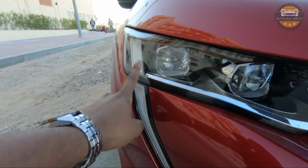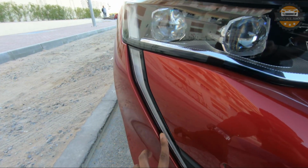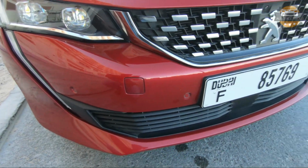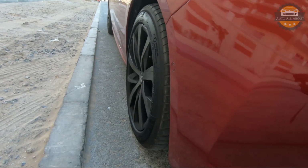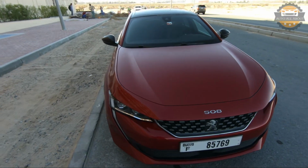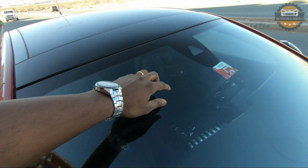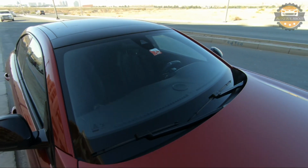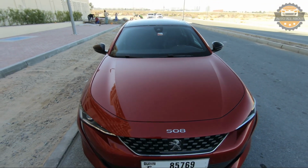And on the sides, we have these beautiful daytime running lamps, which act as the indicator lights as well. And also there are some parking sensors integrated up front and on the side as well for blind spot monitoring and all. Now coming to the windshield area, we have some sensors and cameras mounted on top as well. This is part of the line keeping assist and automatic braking system and all.